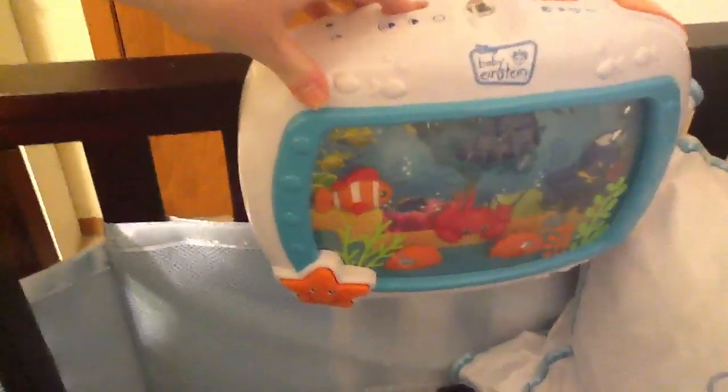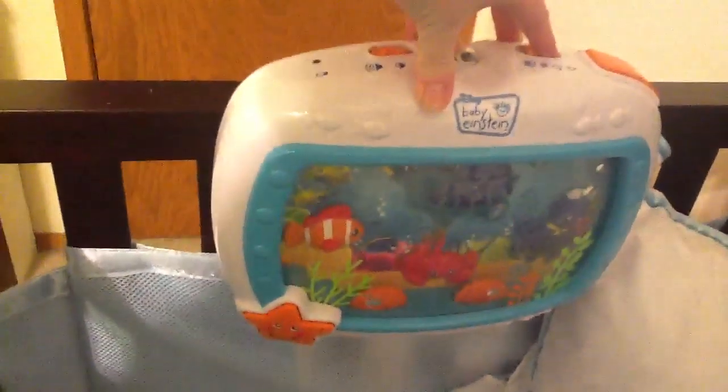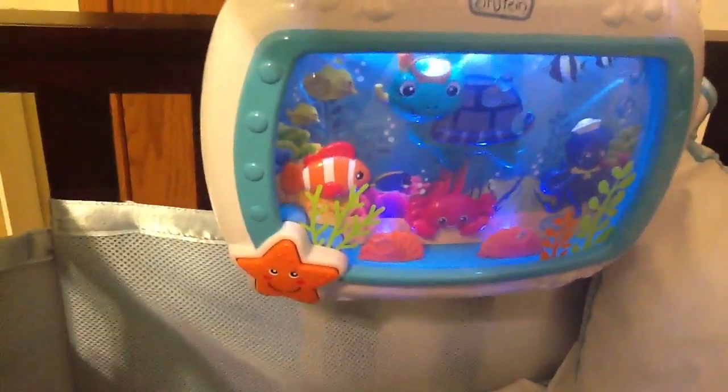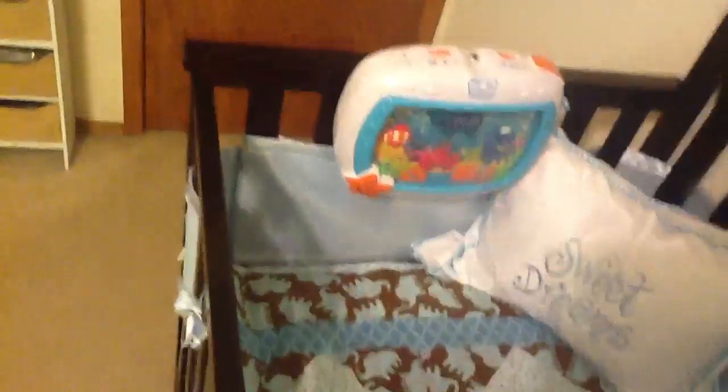So you just turn it on. You can have no lights and ocean. You can have lights and ocean. You can have no lights and music. Lights and music. I'm sure people are pretty familiar with these, but they seem to fascinate babies. There is a remote for that, which is awesome. Otherwise, it does take 25 minutes, I believe. I haven't had it on that long.